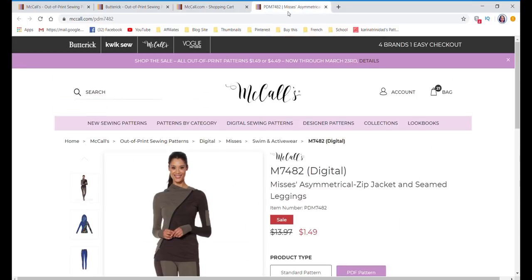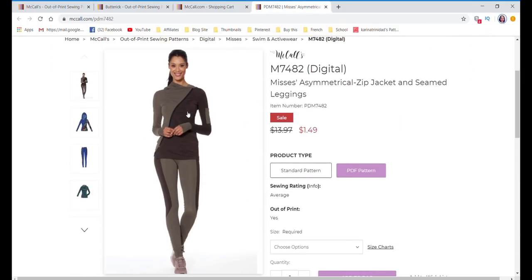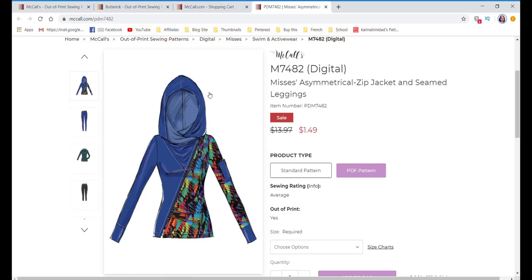I think I got this one for the asymmetric lines here. I really like that, how it goes off like that. I like the top a lot actually. There is a little hood there.